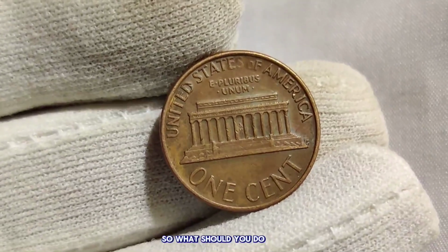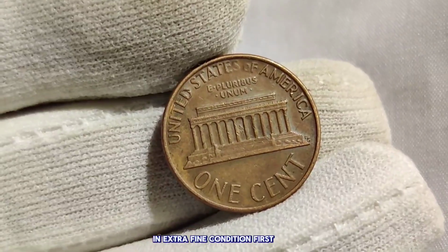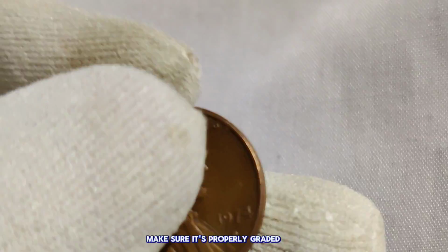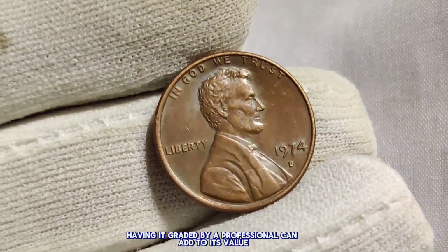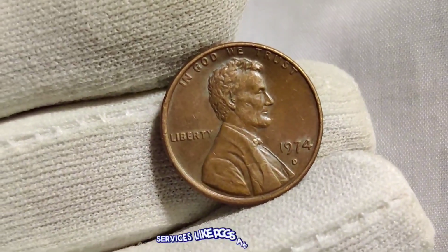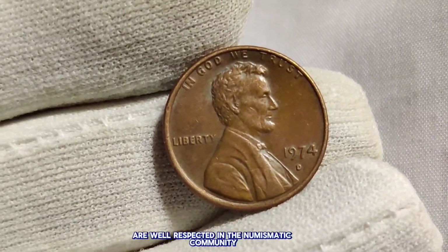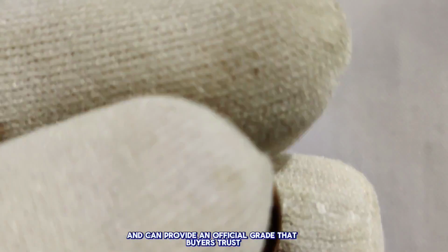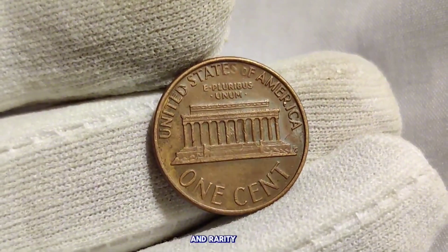So, what should you do if you have a 1974 Lincoln cent with D mint mark in extra fine condition? First, make sure it's properly graded. While you can do this yourself with a bit of research, having it graded by a professional can add to its value and ensure you get the best price if you decide to sell. Services like PCGS and NGC are well respected in the numismatic community and can provide an official grade that buyers trust. Plus, they often offer additional details about the coin's history and rarity.